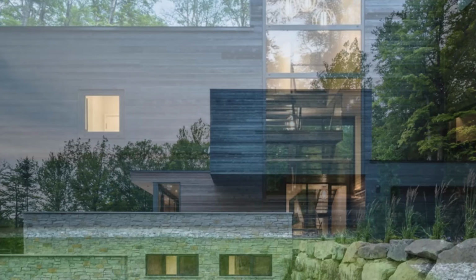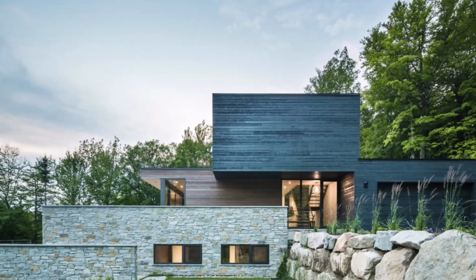At the top, a second black cedar mast dramatically overlooks the entrance and dominates the surroundings. It houses the master's apartment, complete with a bathroom and a large walk-in.